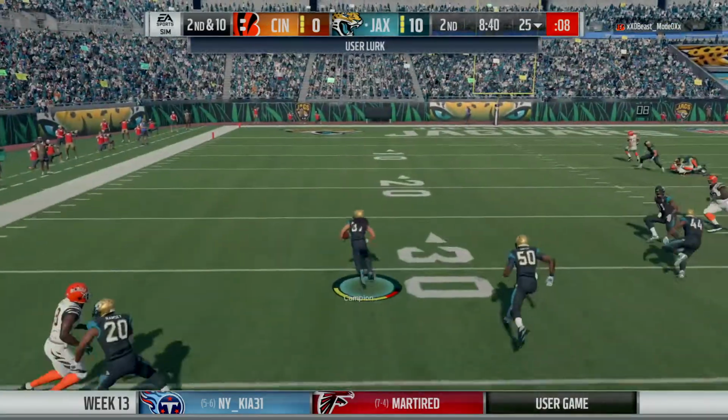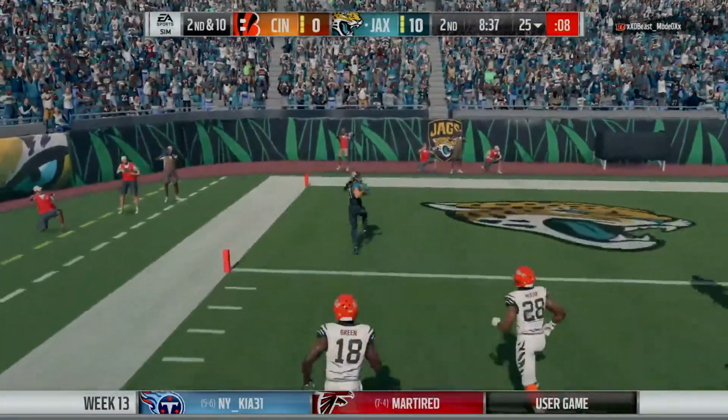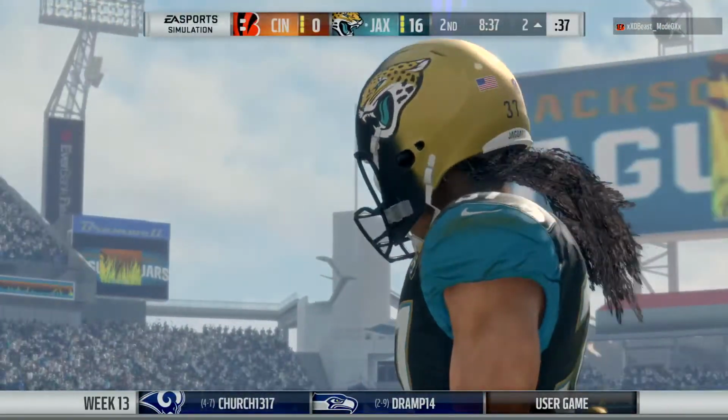And for the 3rd time here in this half, it's intercepted. Picked off near the 32. And he will take this one home. It's a touchdown. Now, that was a beautiful play.